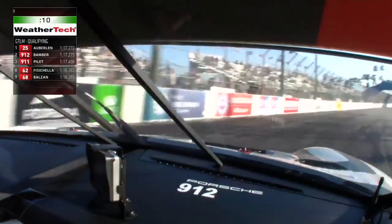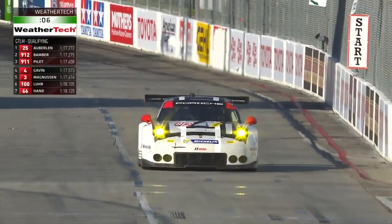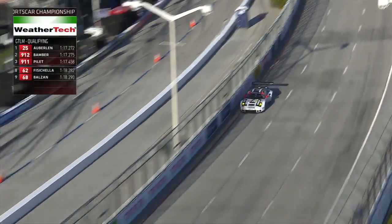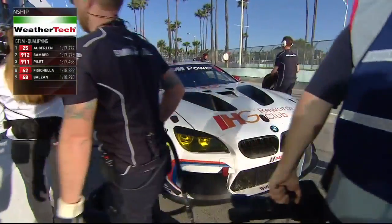I think he's lifted a little bit here. And that was about his fifth lap after the air pressure change. That's exactly right. So Earl Bamber will... Bill Auberlen separates the Porsches from a 1-2 sweep of qualifying.